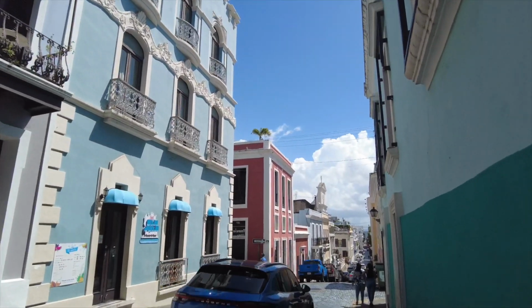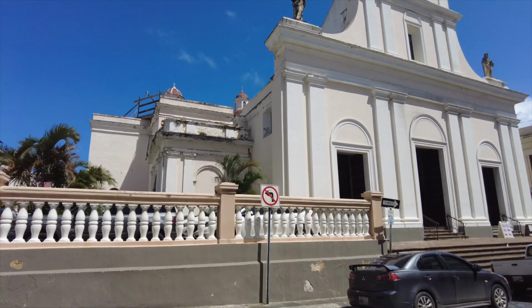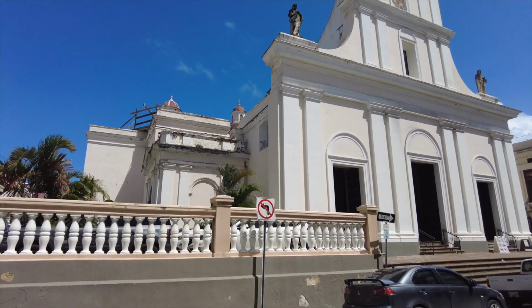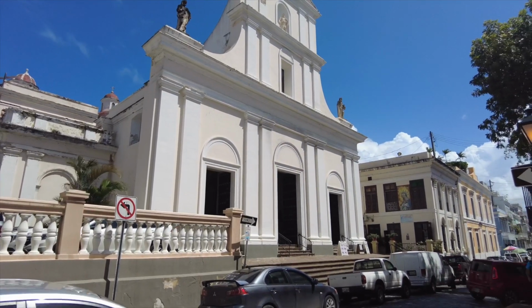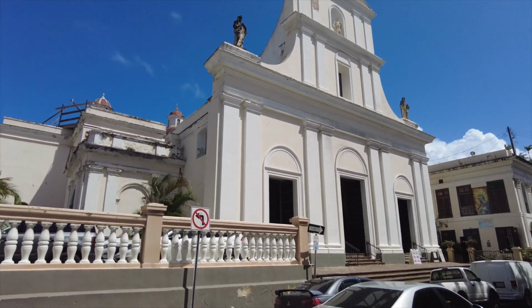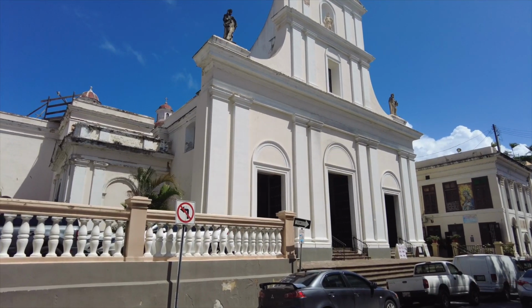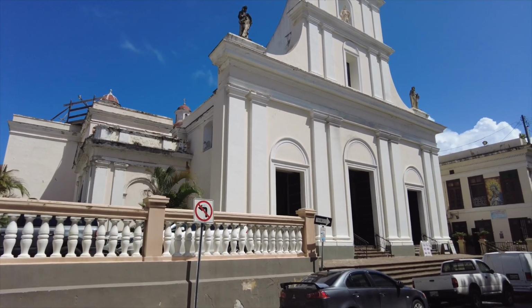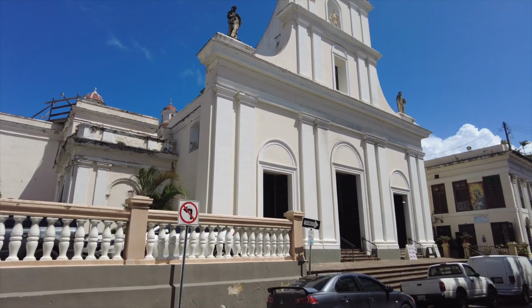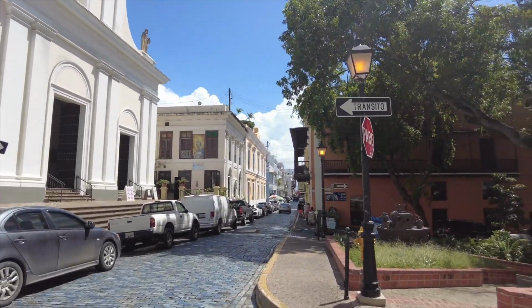All right, let's see what else we run into. Nice looking church. I mean, obviously needs some restoring, but it's still open. Some parts are falling apart, but still open. It looks like it needs to be updated a little bit. Anyway, it's a nice little area. Where are we at here?